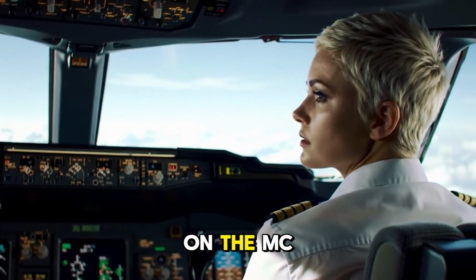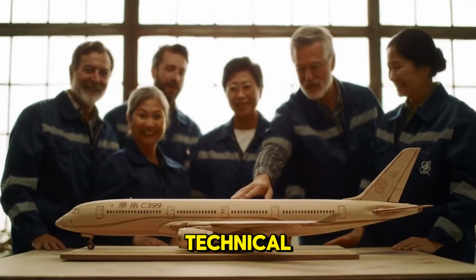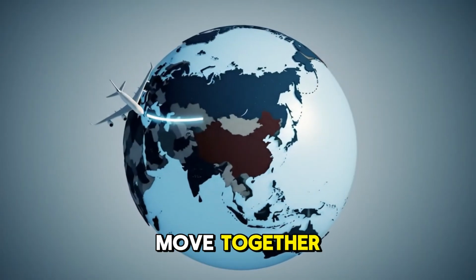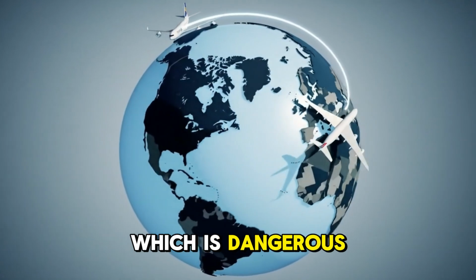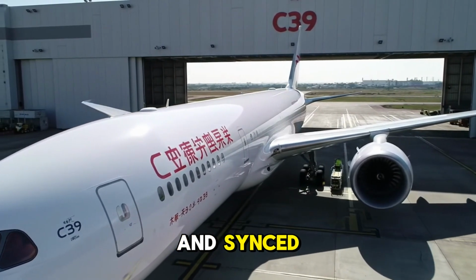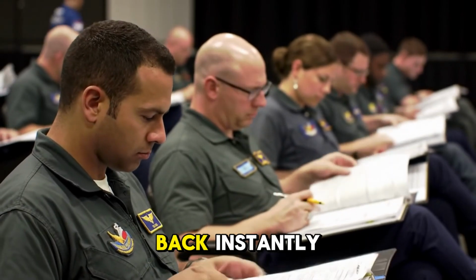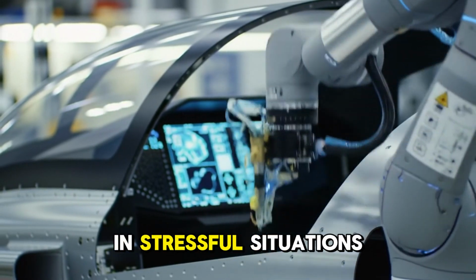There's more. Pilots on the MC-21 use something called an active side-stick control system. This may sound technical, but it solves a very real problem. On older aircraft like the Airbus A320, each pilot has their own stick and they don't move together. That means one pilot might not know what the other is doing unless they speak up, which is dangerous during emergencies. On the MC-21, the control sticks are force-sensitive and synced. When one pilot moves the stick, the other pilot feels it. If a pilot makes an aggressive or incorrect input, the stick pushes back instantly. It's tactile feedback in real time, which prevents conflicting decisions in stressful situations.